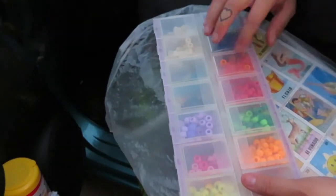A really preferred game that he loves is Loteria. I have it in this ugly bag, I'm sorry, but we have Loteria, and he likes playing bingo. He loves it, and we use beads as our frijoles to put on the cards. He loves this game. This is the Loteria game that he loves. He's like, "Bingo, bingo," he loves it.